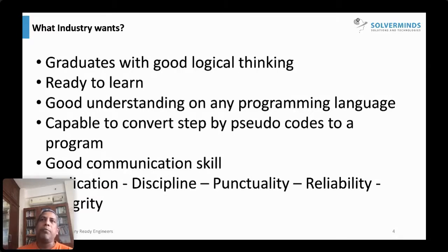If there are students from other departments, please excuse me for that. And also keep in mind how good your communication skills are. This is also one of the areas where the industry will look at the individual who joins.